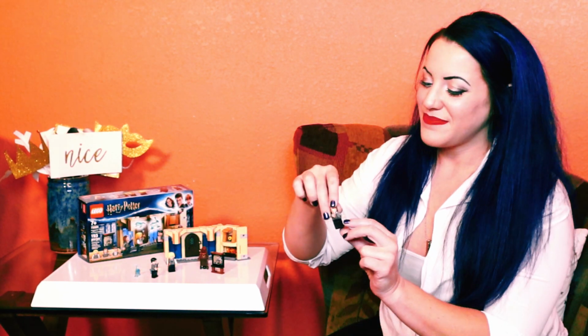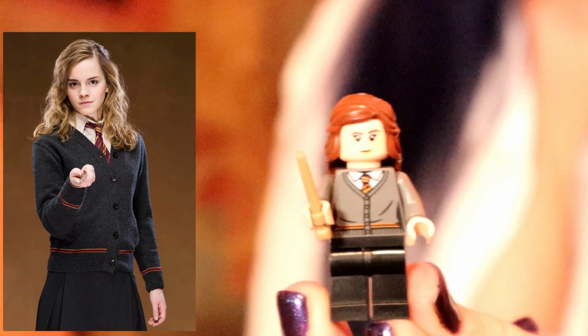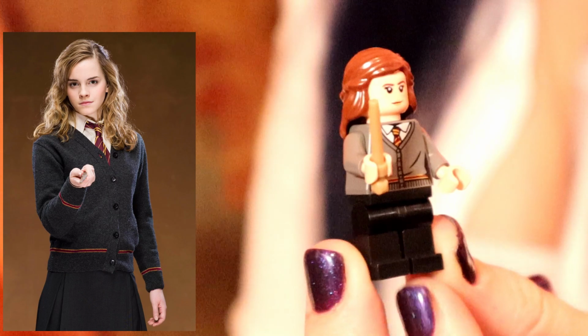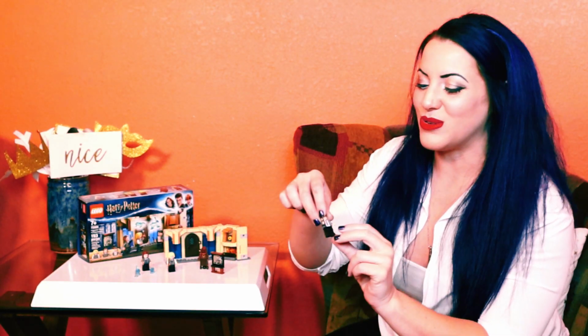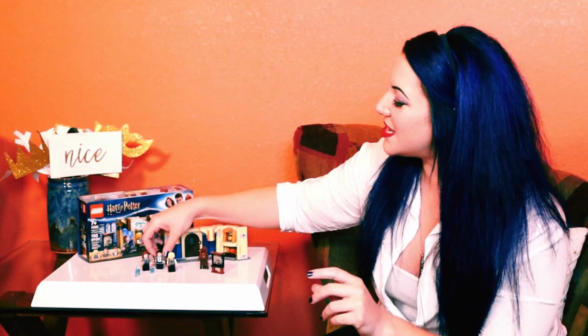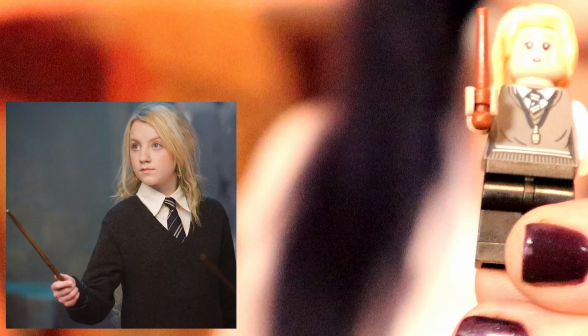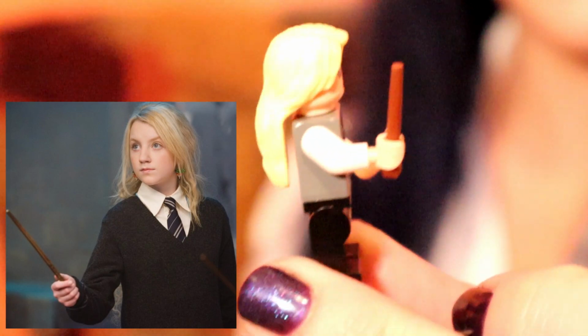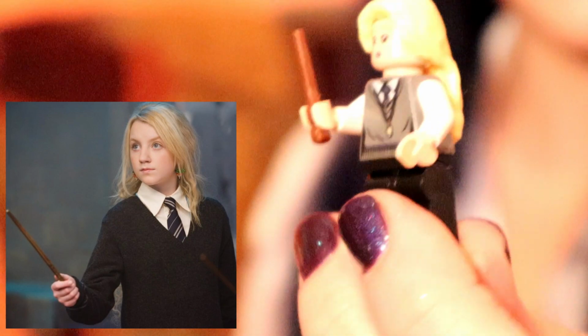We do get Hermione Granger. And this is Order of the Phoenix Hermione Granger, so she's cute, nice long hair. Again, this is our older Harry Potter. Luna. Not my favorite Luna. The hair piece is very weird. Don't know why they did that, but Luna.